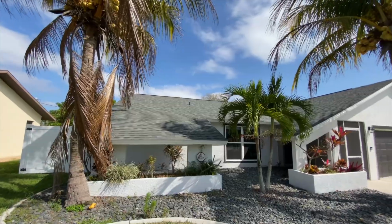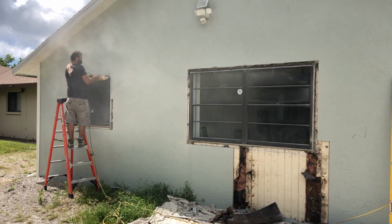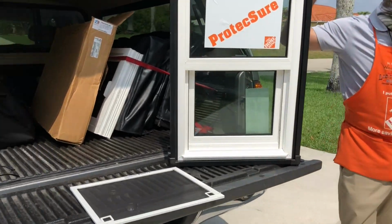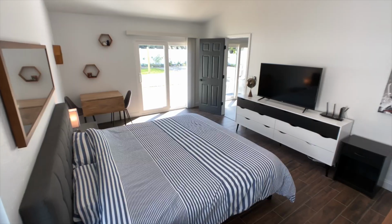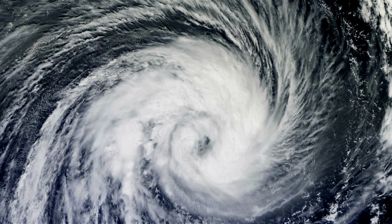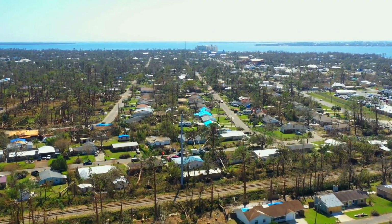I'll share the planning and quoting process, how the install went, a few surprises that happened, and perhaps most importantly, how I was able to save about half price of what the window retail shops and salespeople were quoting me. And towards the end, I'll give you an update on how the windows fared after going through Hurricane Ian in late 2022, which completely devastated the area of Fort Myers, Florida.